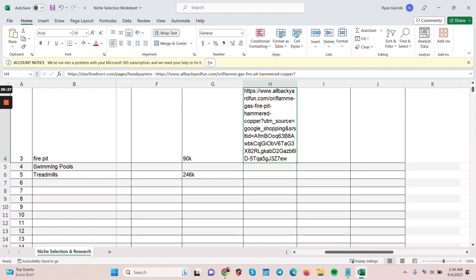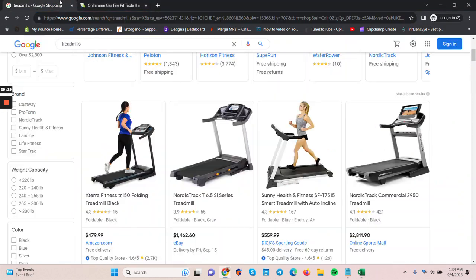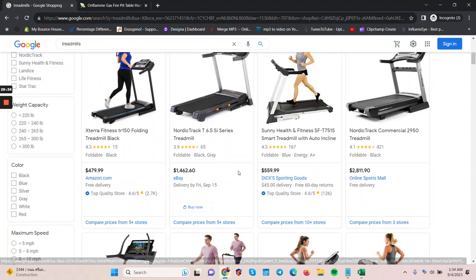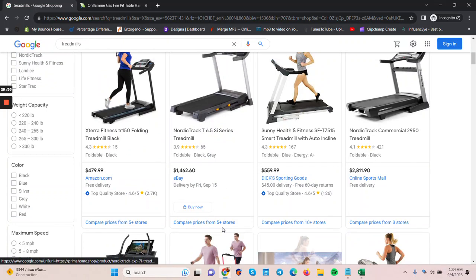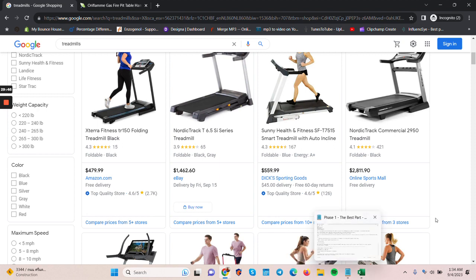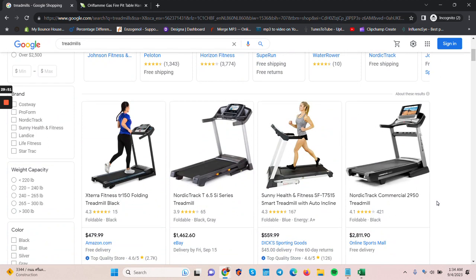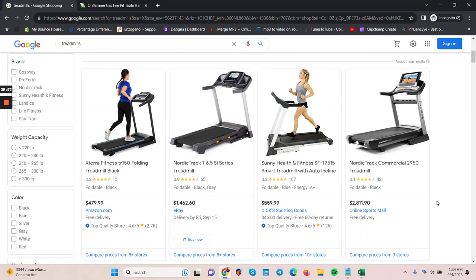Let's go back, but we're going to go on the treadmills for now, because it's a good kind of heavy competition market, so it's easy for me to show you examples of competition and how to read the PLAs, how to read these search results in a way that's going to make you more money. So first of all, I'm looking at how much competition there is for a specific product. In the treadmill space, there's a few well-known brands. You have Peloton, NordicTrack, Xterra, but you have a ton of products which are unbranded, right?